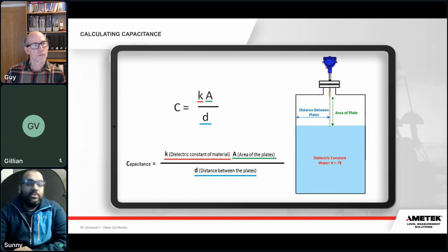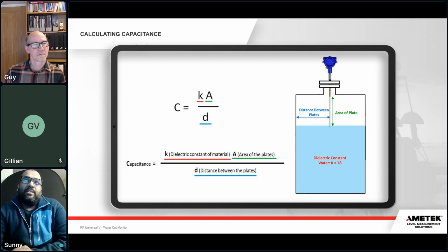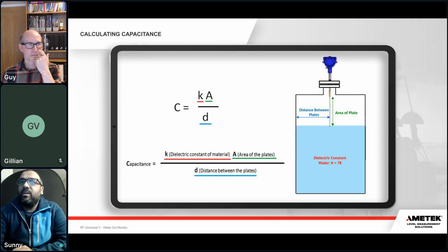And again, I don't expect anyone to do this math because I don't do it on a regular basis, but just to show where the actual calculation is coming from: capacitance equals the dielectric times the area of the plates divided by the distance between the plates, sorry.